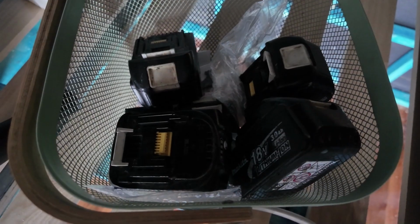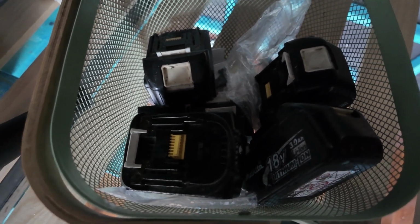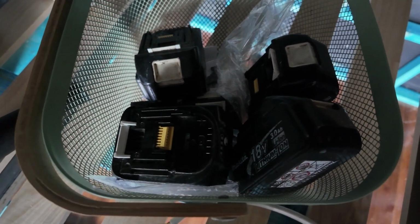One of my first jobs every morning and last jobs every night is to gather the Makita batteries. So I gather everything from around the building site in the evening and put it all on the chargers through the afternoon.